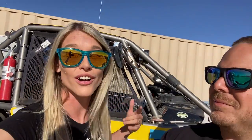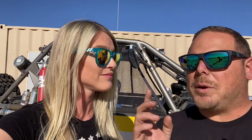And when we started doing our research on the Ultra 4 car for King of the Hammers, we really wanted to make sure we had the best edge possible to cross that finish line, because this might be our only chance. Yeah, we're not planning on running KOH more than once. I mean, we'll see what happens, but we might run this only one time, and we want to make sure we have the best possible chance of crossing the finish line.